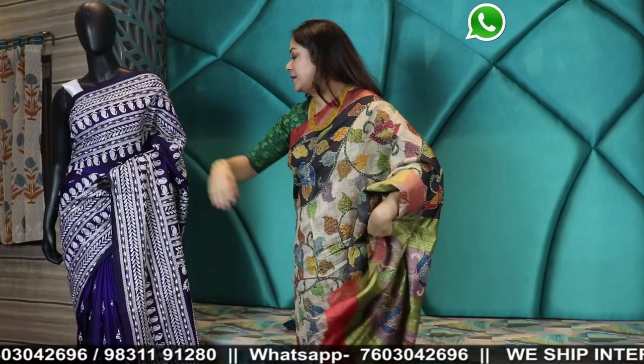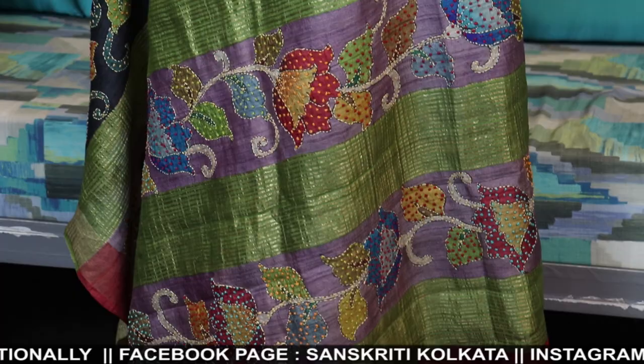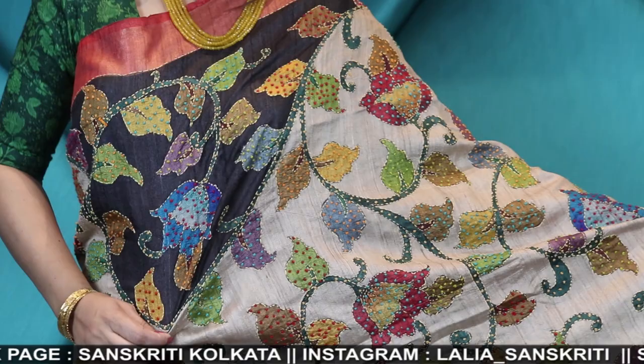Lastly, my saree, I'm wearing a zari border, pure tassar, with kalamkari hand paint, with katha and French knot stitch. Very artistic pattern and the colors also. Katha with French knot. It has a lot of things in one saree.